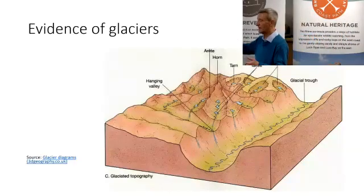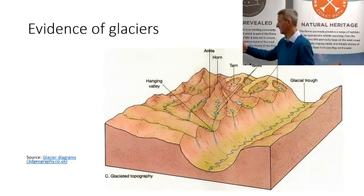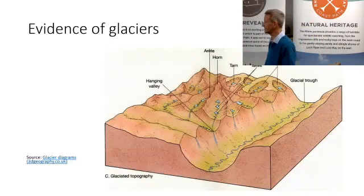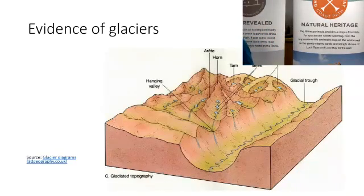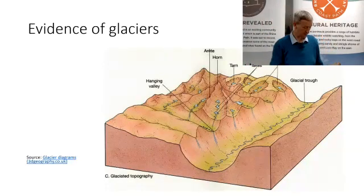So once the glaciers have melted, we get this sort of classical ice age landscape. And I'm sure you remember in your school geography lessons all about these things. So you get these U-shaped valleys and various other features which have been formed by the glaciers as they've sculpted out of the landscape beneath. Next slide, please.